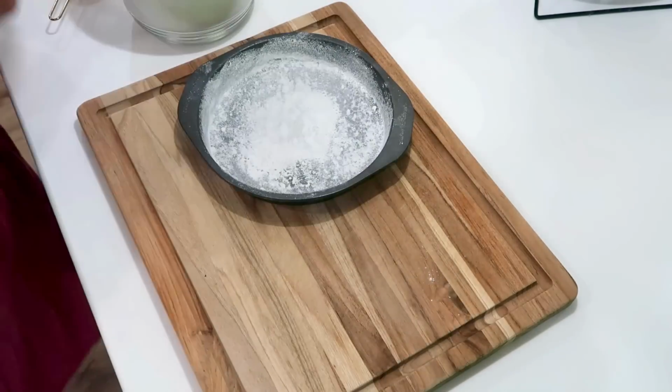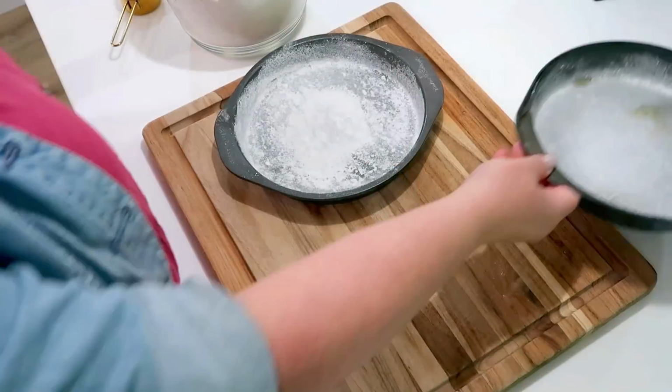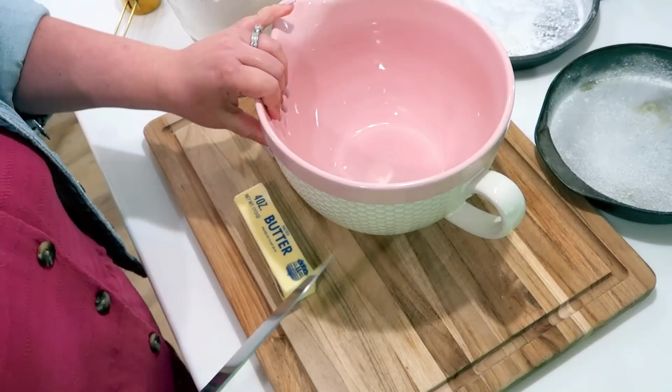If you have never done this process to prepare your baking dishes, it's super, super easy. Just put in some Pam, and then you're going to put in a little bit of flour, and then move it around so your whole pan is covered. Next up, we're gonna get started with our batter.